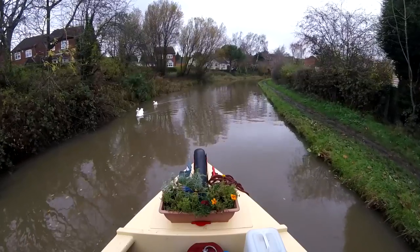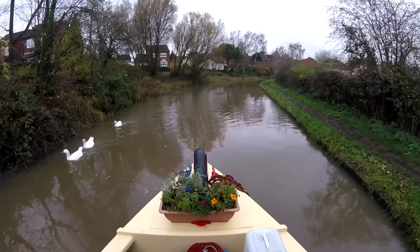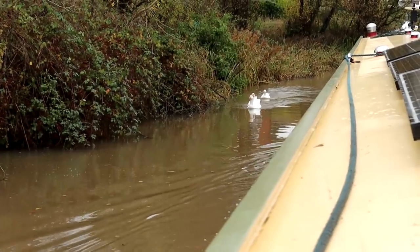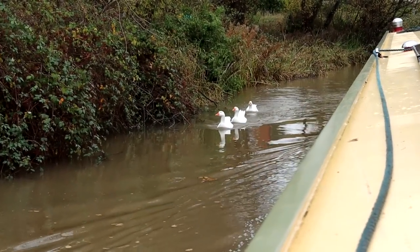See, I knew there were more geese there last time. Looks like these ones have gone on a hunting party. Oh no. They're coming.